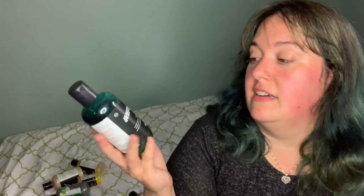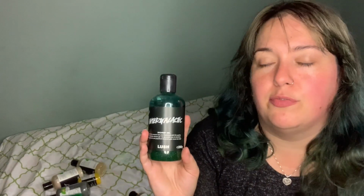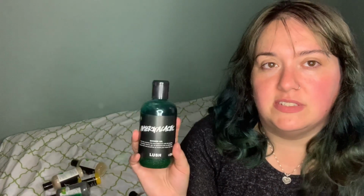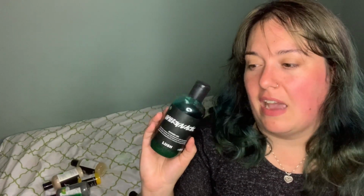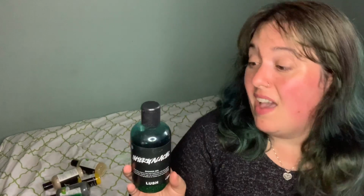Intergalactic. Minty, I guess, in a very subtle way. It's peppermint and grapefruit. Again, grapefruit is not very forward. It's just kind of like a background scent to push the peppermint. But yeah, this was another one of those that ended up being kind of lackluster and bland to me as far as what I've come to expect from LUSH. So I have it, I use it, but it's not really one of my favorites.